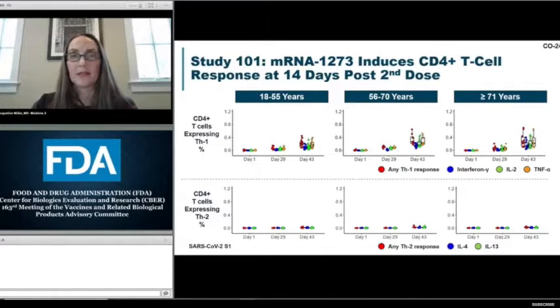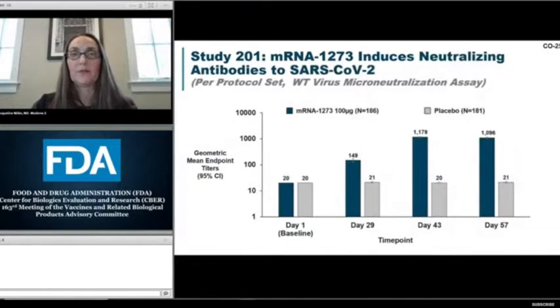I'd now like to present the immunogenicity results for the 100 microgram and placebo groups in Study 201. Dark blue bars represent the 100 microgram dose, and the gray bars represent placebo. By day 43, there was more than a 50-fold increase in geometric mean titers in the vaccine group. And in the placebo group, GMTs remained below the level of quantitation.